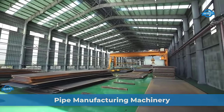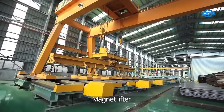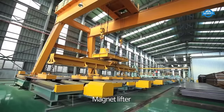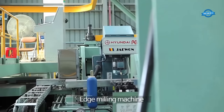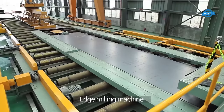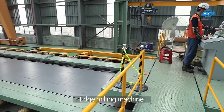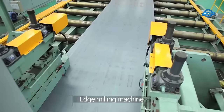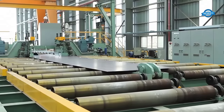The manufacturing process of pipes involves a series of specialized machines and equipment that play crucial roles in shaping, welding, and finishing the pipes. Magnet lifter. This equipment is used for lifting and handling raw materials, such as steel coils or plates, with the help of magnetic force. Edge milling machine. The edge milling machine is employed to mill the edges of the steel plates, ensuring that they are smooth and precise.